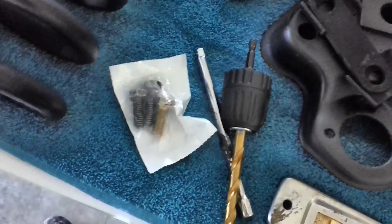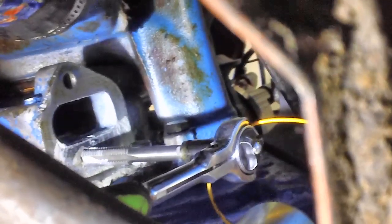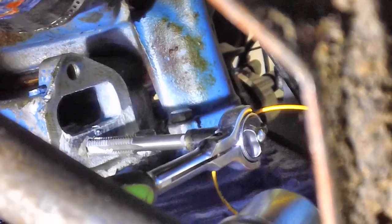Now let's see if I can get the hole threaded. Well, the tap seems to be going in nice and straight. It's just a matter of working it in. I was going to have to do this by hand anyway, so I'll just keep working at it. I want to get it in maybe another quarter of an inch or so. We should be good to go. I'm going to try to go as deep as I can, actually, but without going crazy.